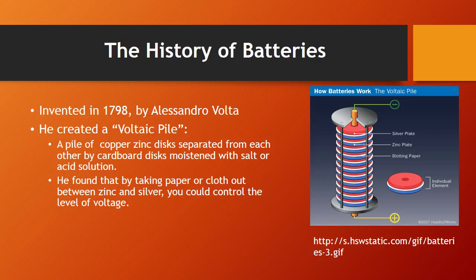I'm going to talk about the history of batteries. Batteries were invented in 1798 by Alessandro Volta. He created what is named a voltaic pile. What is a voltaic pile? A pile of copper zinc discs separated from each other by cardboard discs moistened with salt or acid solution.